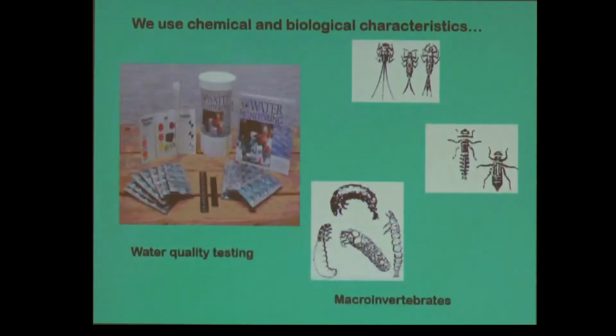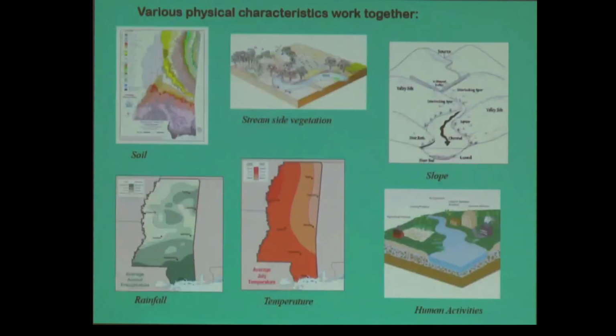stream ecology. We use chemical and biological characteristics when we talk about stream ecology, everything from macroinvertebrates to the water quality testing. Various physical characteristics that work together are soil, streamside vegetation, its slope, how it goes down the slope of the area, human activity, temperature, rainfall.